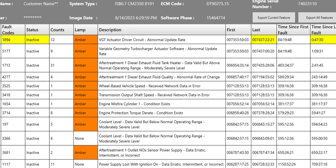So next, we've got fault code 1713, 31 counts. After treatment 1, diesel exhaust fluid tank heater. Don't let that one, numeral 1, shake you. On some of the big horsepower engines, the big Vs, they'll have two after treatment systems, after treatment 1, after treatment 2. So in some instances, you'll see 1, 2, 3, even 4, depending what they're talking about. And they just happen to use one here. There is only one.